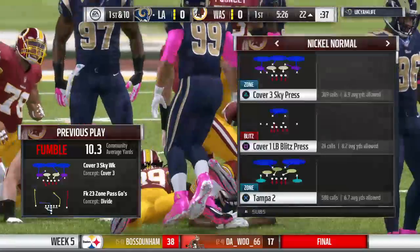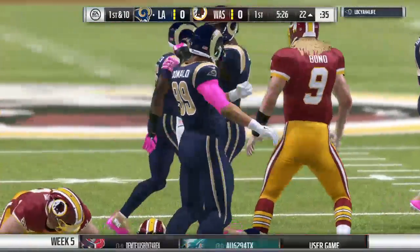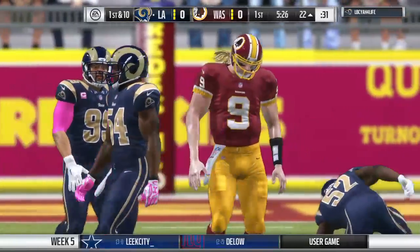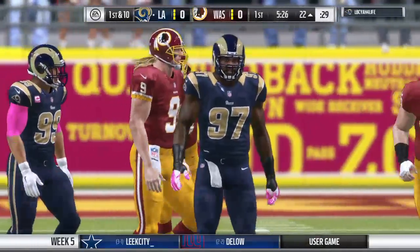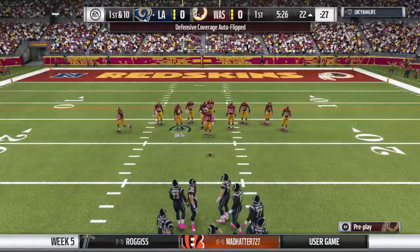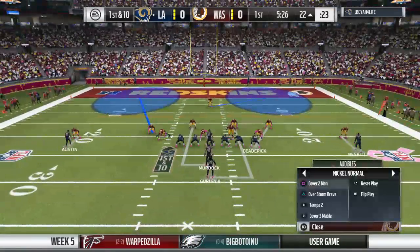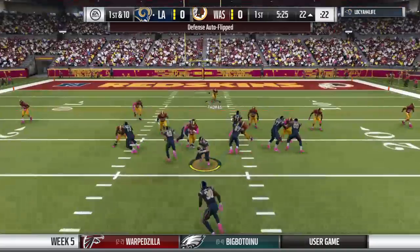And without a doubt, not the way they pictured that opening drive unfolded. No, they were making progress. They weren't exactly in high gear, but they were making a few yards along the way. And now that they've coughed it up, you got to go back to the sidelines and regroup a little bit. The Rams offense now, they get set and head back onto the field.